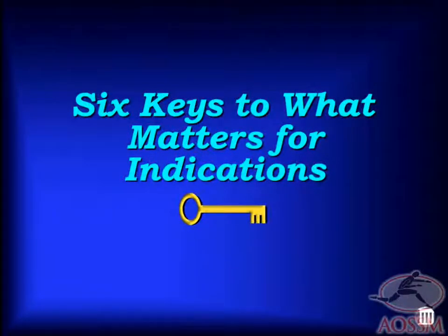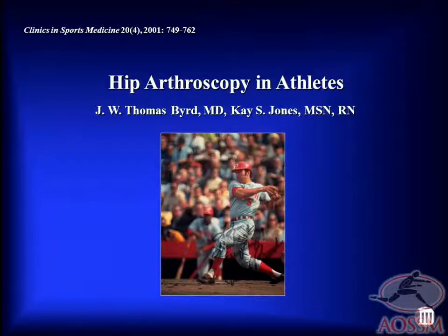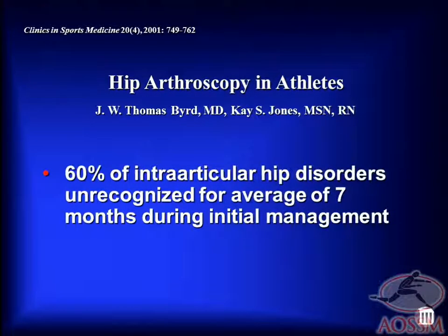I'll offer 6 keys to what matters as far as indications. The first key is trying to be as sure as you can that it's a hip joint problem, and that seems obvious, but when we published the first scientific paper on hip arthroscopy in athletes, we found that 60% of intraarticular disorders went unrecognized during the first 7 months of initial treatment.